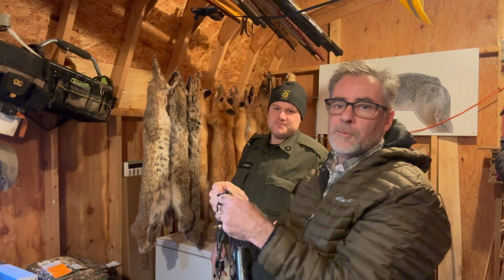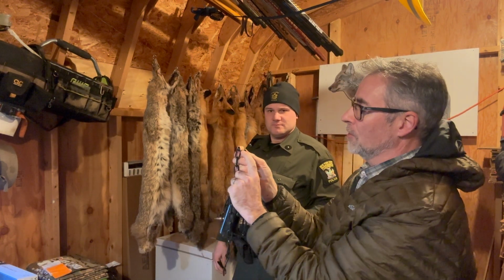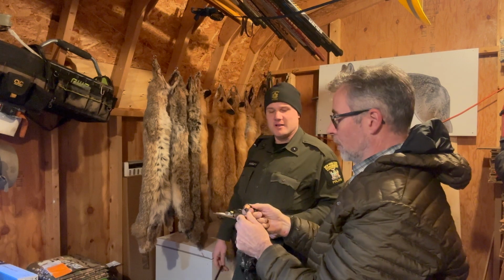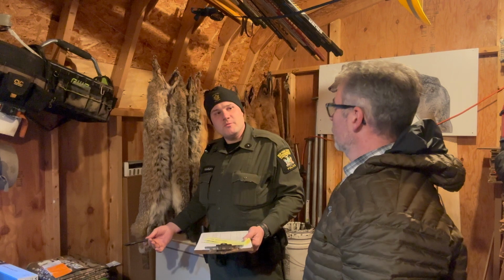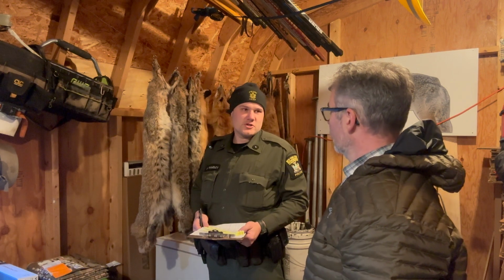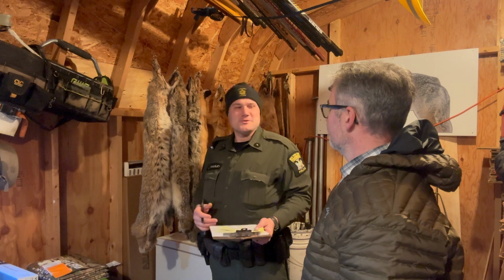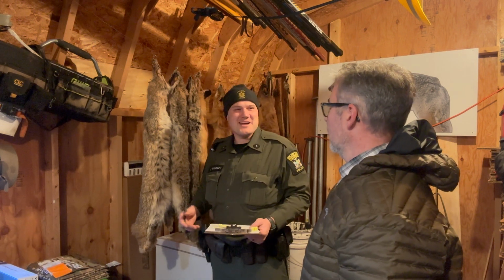So what he's talking about is this little brass tag. In New York State, you can either have your name and address or just your license number. You can have your license number, because we can run that through our system, and as long as we can find out who the trap belongs to, that's basically what it comes down to. We have to know whose traps they are. We've had a few different things with untagged traps, and typically we still find out whose they are, and we're able to make contact with them.